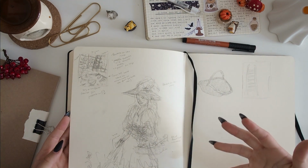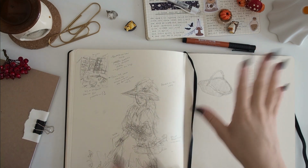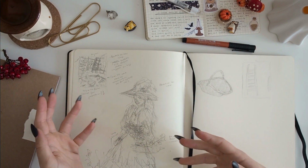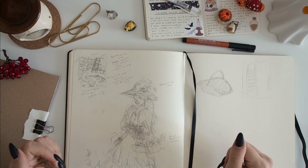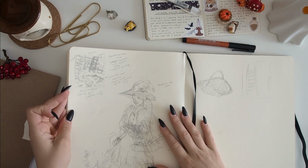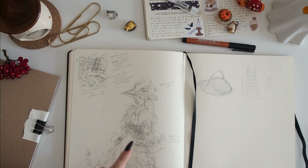I have a lot of ideas. I've been thinking a lot about the character and what her personality would be like and that kind of thing, because obviously who we are as a person really influences the objects and the things that we keep around ourselves. So that's sort of the plan. I do think she will have a cat. That is a very important thing. But yeah, I'll do more drawings. I'll probably do a bit more drawing now.